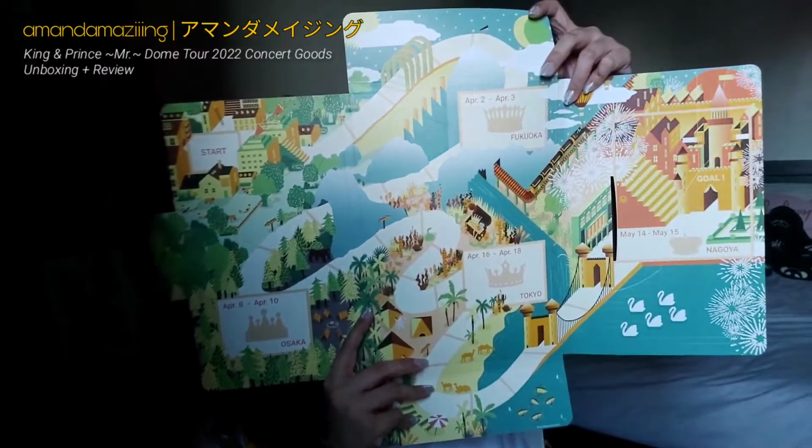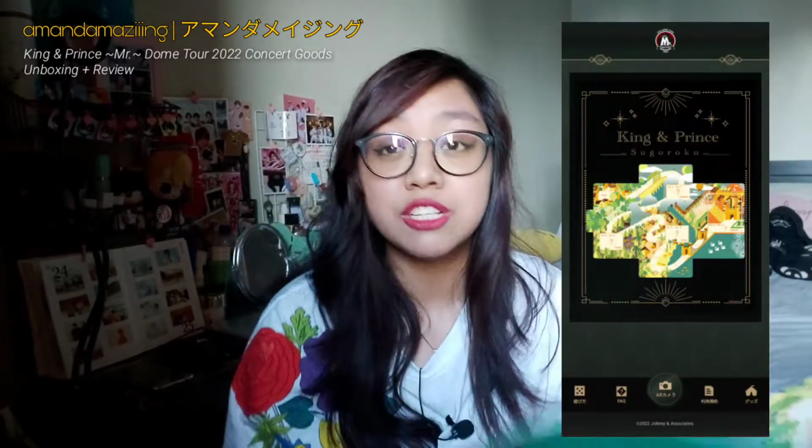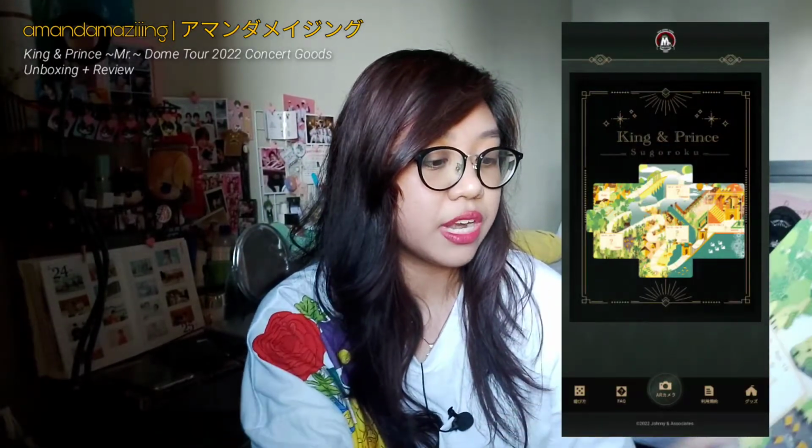And then this is what it looks like on the inside, the actual pamphlet, and then you have this, which is so cute. You have the quote-unquote what you need to play the board game. So I'm going to show it to you. It looks like this, and it also comes with an AR app, which is going to feature special videos once the performances for each of these tour dates happen.